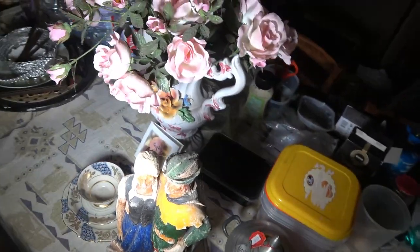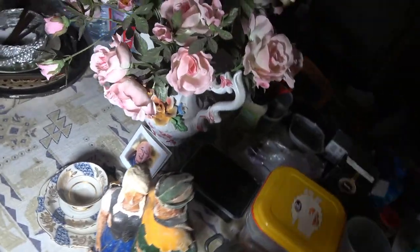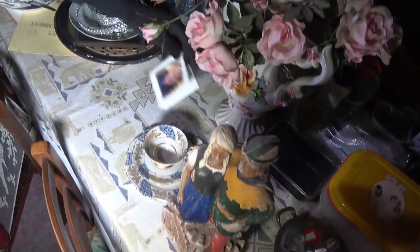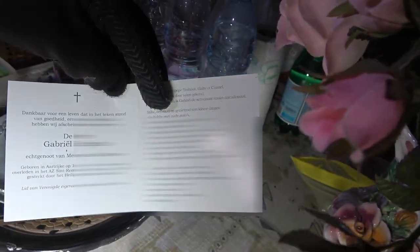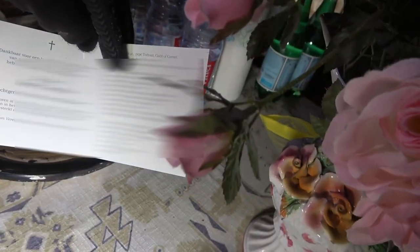88, man. Can you open this? This is 31 years. This trophy. It's a death certificate. I'm gonna blur that out, but I'm gonna show you a little bit, like, the cross. Let me see. Maybe not from him, but.